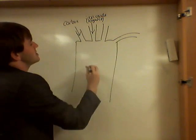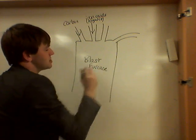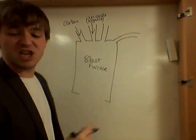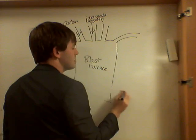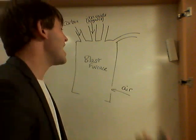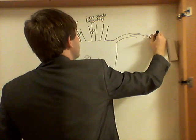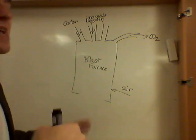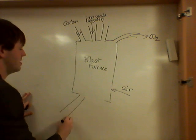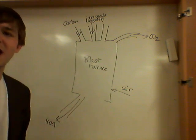And they go into this blast furnace. And it is very hot. We are talking many thousands of degrees Celsius. And hopefully what happens is that I need to get air coming in, so it gets some air in, because then some more air will be coming out of this. And it's carbon dioxide that comes out. We have it like this here. And then at the very bottom, coming out, we get our iron. And it is molten. It is a liquid.